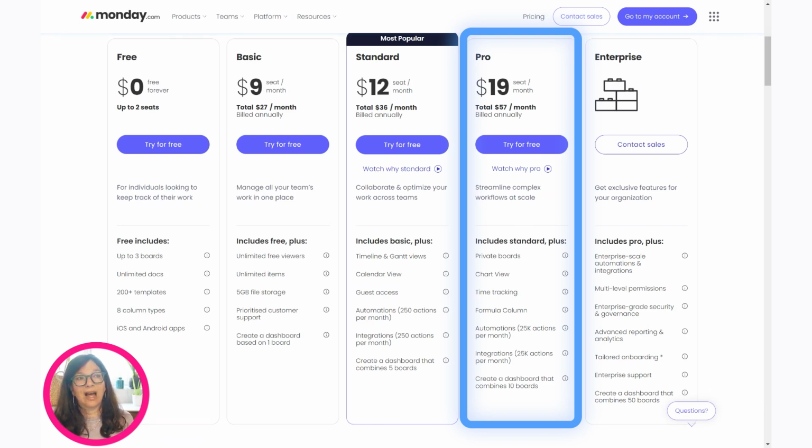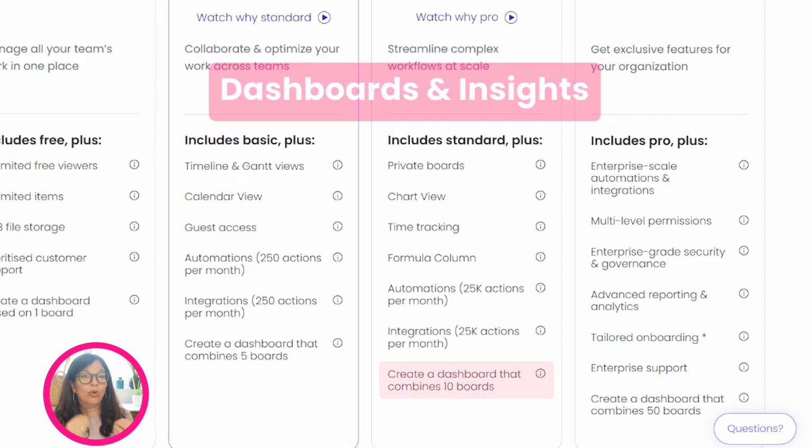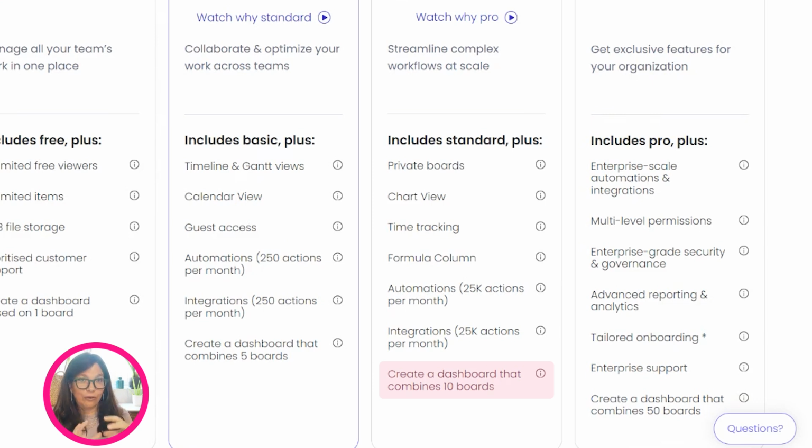The reason that I recommend the Pro plan is because if you're really serious about running your business on Monday.com, you really need dashboards and you really need insights. You only get these dashboards fully with all the features starting on the Pro plan. So my recommendation, if you're really serious, is to start on the Pro plan, and maybe Enterprise is for you and maybe not. A lot of times that's a budget concern, but I think the Pro plan has a lot of really great features for a very, very reasonable price. So I usually recommend the Pro plan.